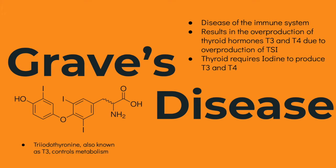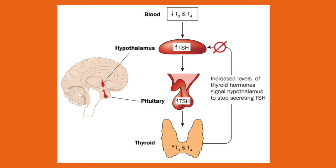So what is Graves' disease? Graves' disease is an immune disorder which results in the overproduction of thyroid hormones. The immune system makes an antibody called thyroid-stimulating immunoglobulin, TSI, that attaches to thyroid cells. TSI acts like thyroid-stimulating hormone, TSH, a hormone made in the pituitary gland. This causes the thyroid to overproduce the thyroid hormones T3 and T4. T3 and T4 control metabolism, which is the chemical process of converting food to energy. One important factor is that the thyroid gland requires iodine to make T3 and T4.